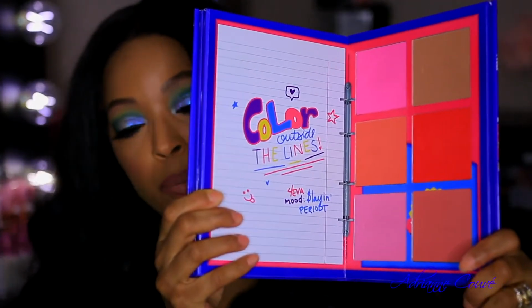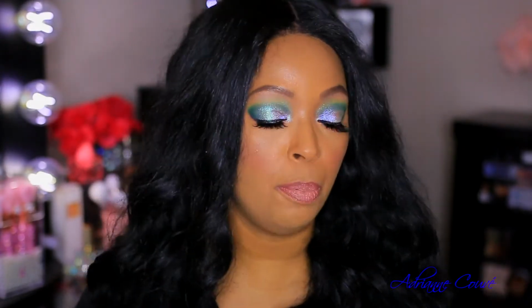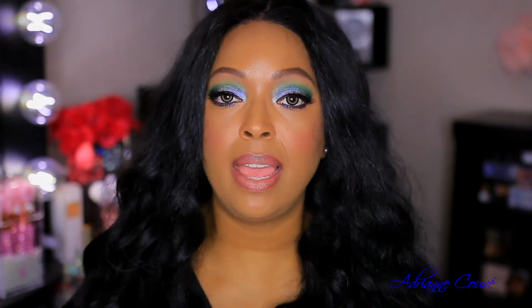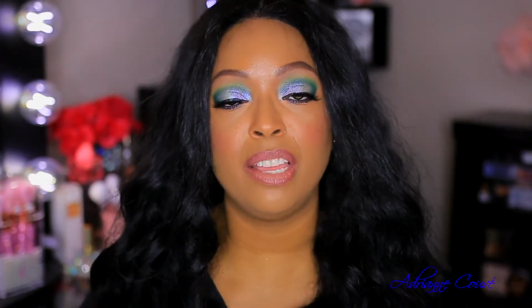So this was a total stunner for me that I picked this up. Something this big, like this doesn't even fit in my organization system for blushers, and it definitely is the biggest blusher palette that I have, as it is the size of an eyeshadow palette, and a very thick eyeshadow palette at that. So that was really exciting to get, and I'm going to bounce back to BH Cosmetics.